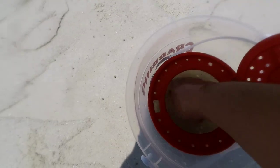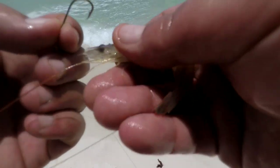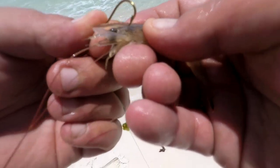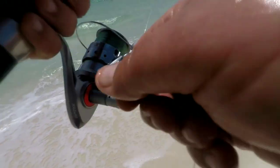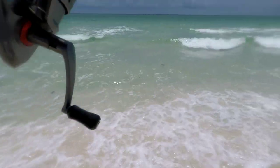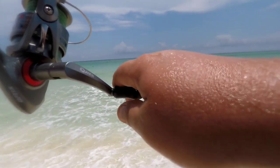Let's grab us another little shrimp that's already died on me because I forgot my bubbler. That's all good. What I'm doing here, I don't know if you see this horn on top. There's a little dark spot underneath this shrimp. Right here, that's the brain. I'm just going right through the top of the horn, underneath that horn right there. See if we can do that again. Nice little cast. Put it down. Here we go.